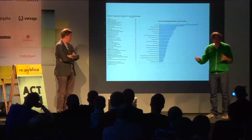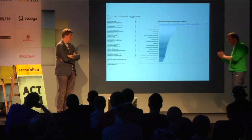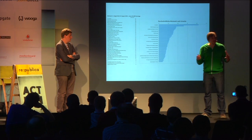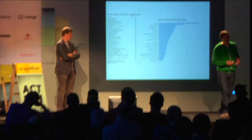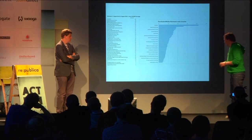So we get an idea of what we can tell with this data, because this is the second part of what we call data journalism. First you get data, and you get more and more data, and then you get an idea what kind of stories are in there and how you can tell them.